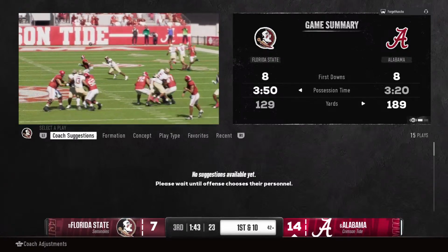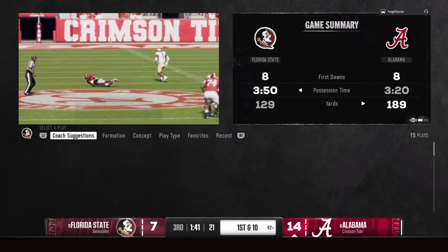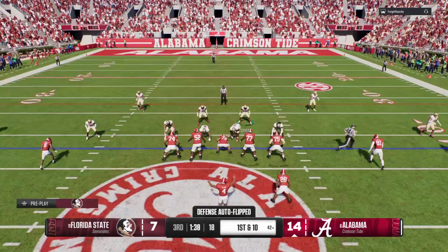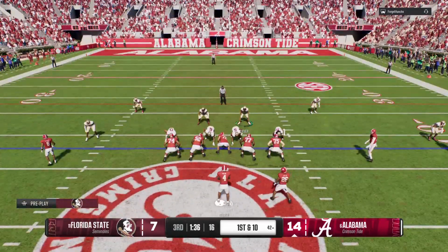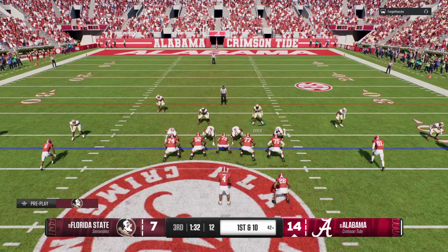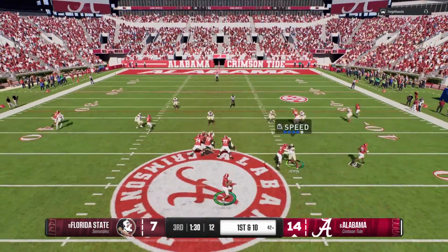And listen, I know when a lot of people think about the Crimson Tide recently, they think about the success they've had at the quarterback position. A big reason why those guys have been playing so well is they're throwing to NFL talent all over the field. And this dude right here could be the next first-round pick at the wide receiver position from Bama.